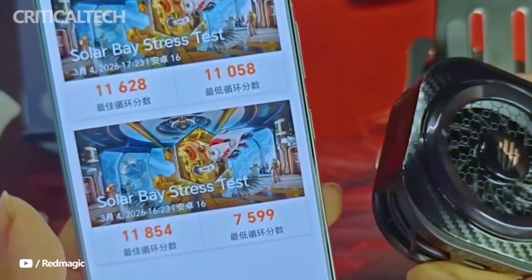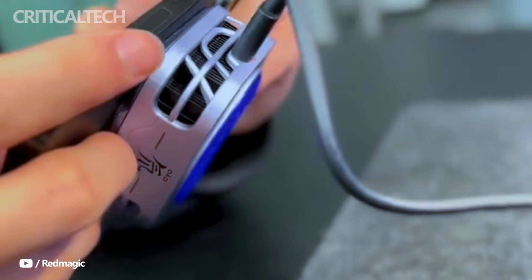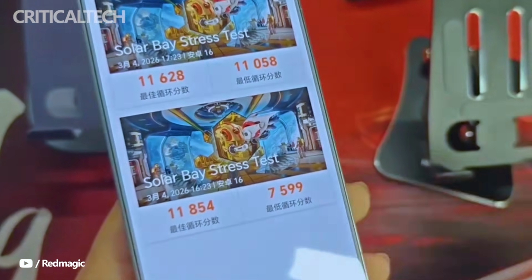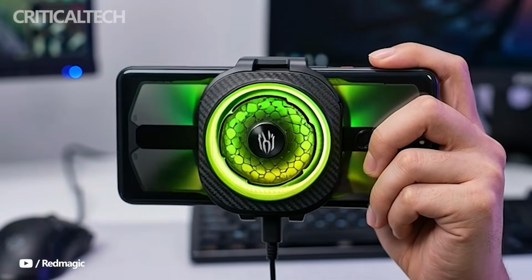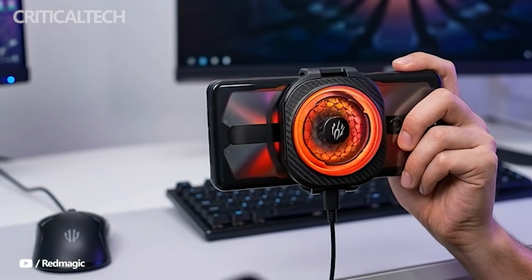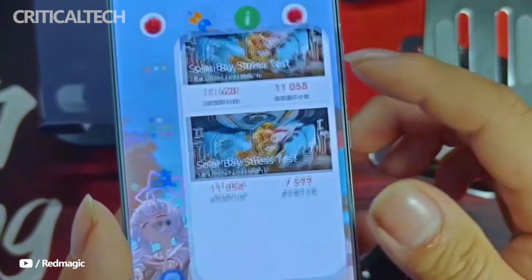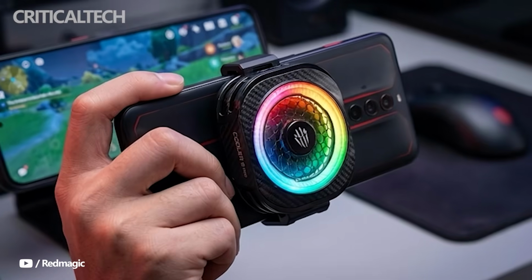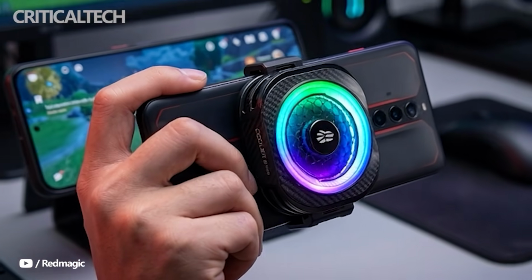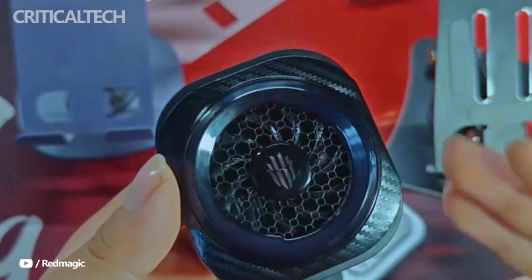The previous generation already introduced a graphene-infused heatsink and a 7-blade fan design for improved airflow. Noise levels remain impressively controlled at around 36 decibels. That places it in a range that is audible but far from distracting, especially when compared to in-game sound or ambient room noise. For competitive players who rely on audio cues, maintaining low acoustic output is essential.